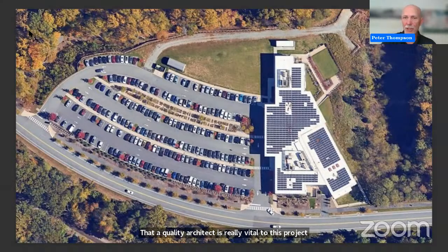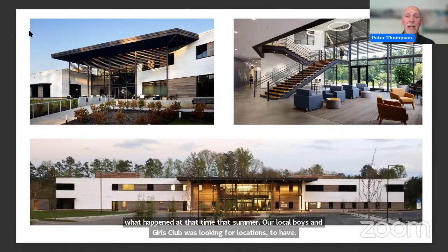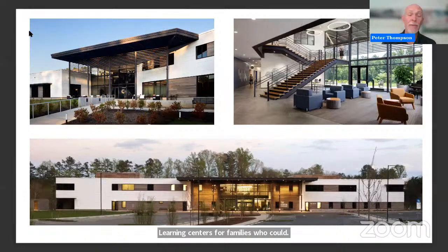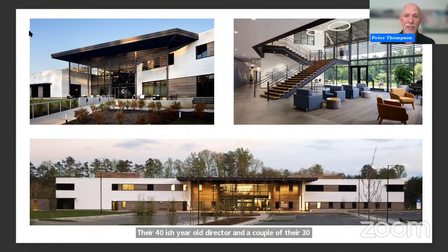In the summer of 2020, we were supposed to open in April 2020. We all know what happened at that time. That summer, our local Boys and Girls Club was looking for locations to have learning centers for families who could not do Zoom education at home for any number of reasons. Their 40-ish-year-old director and a couple of their 30-something lieutenants came to look at our site because we were underutilizing our classrooms in the heart of COVID. They walked all around, and they were amazed at what they saw. It didn't end up working out for reasons that are not relevant to the design.